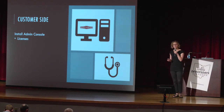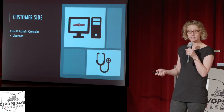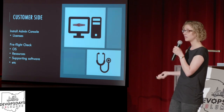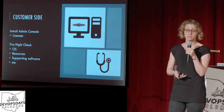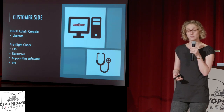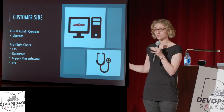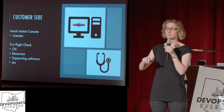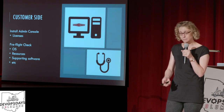So our customers downloaded the Replicated admin console onto the hardware that they were anticipating they were going to use to run our software. And that included the licenses for our software as well. And then Replicated ran a series of pre-flight checks. It checked that the operating system was a fully supported operating system. It checked the system resources. It checked the version of Docker that was installed on that system. Essentially this made a whole category of support issues just disappear for us, because we knew that before the customer even tried to run our software, it was running on hardware that was fully supported.